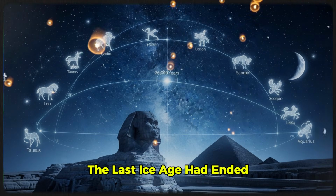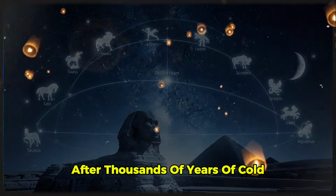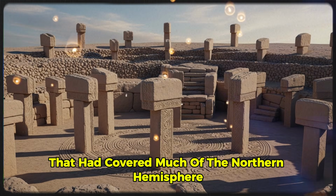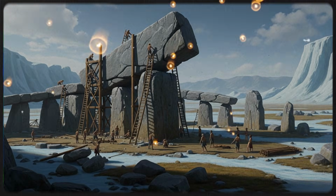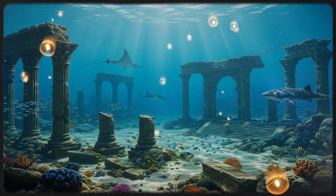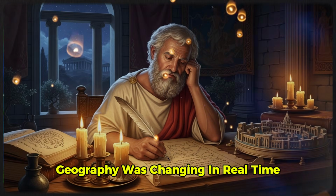The last ice age had ended. The world was warming up after thousands of years of cold. The continents were taking the shape we recognize today. The ice sheets that had covered much of the northern hemisphere were melting. Sea levels were rising, and they were rising dramatically. We're talking about changes of hundreds of feet. Massive amounts of water released from melting ice. Coastlines that had been dry were suddenly submerged. Geography was changing in real time.